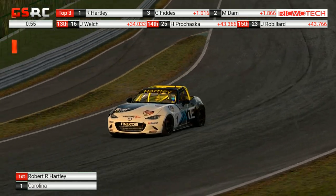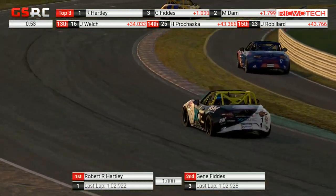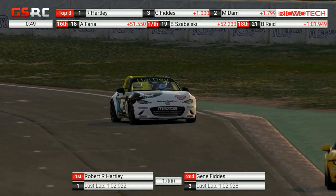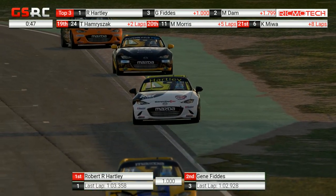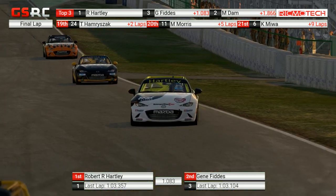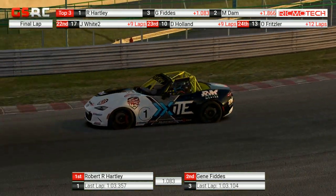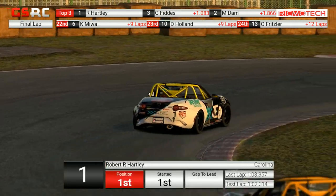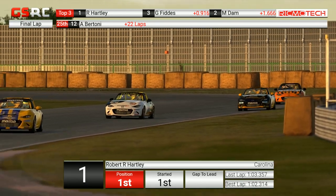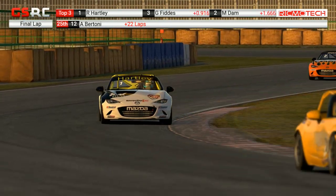Looks like Bob Hartley's going to be able to take the white flag. He's got a lapped car in front of him, Bradley Reed, but I don't think he's going to catch Reed in time. White flag, one to go for Robert Hartley, who's going to pick up his third win. I'm really surprised we haven't seen more traffic come into play around this short circuit. But I think because we had so many cars have a problem on the first lap with damage, that took away many of the back numbers.